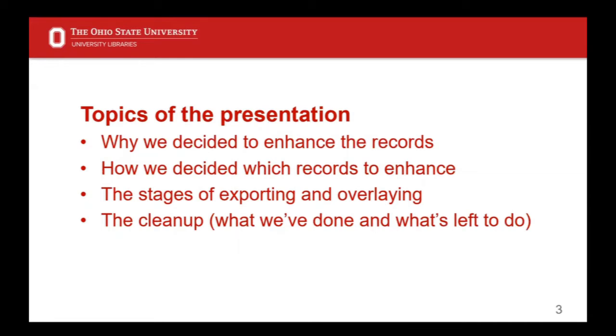The topics of our presentation are why we decided to enhance these records, how we decided which records to enhance, the stages of exporting and overlaying, and the cleanup, what we've done and what's left to do.